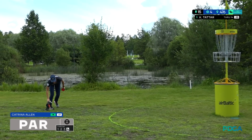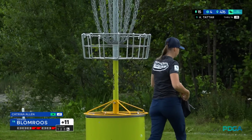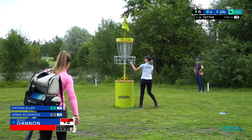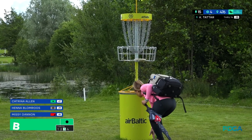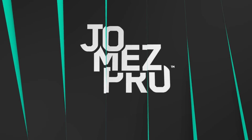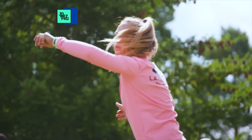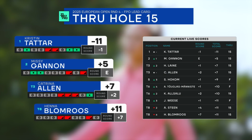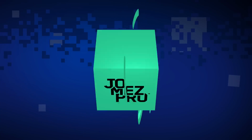Henna, yes, good putt, saving the par. That must feel good. Yeah, recovering after a short miss on the last hole. Yeah. Trying to block that out and go back to your routine. Kristin with the tap in birdie. Getting another stroke on the card. So 16 strokes. Missy in second by only 2 strokes. Haiti and Catrina tied in that third spot.